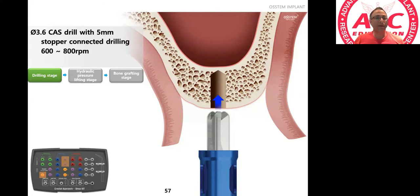And the trick here is to look at your CT. Look at your CT and see how corticated that floor is. If it's super corticated, then you should be able to feel a really nice drop. But sometimes it's not as corticated, so you may not get that feeling. I hope that makes sense.